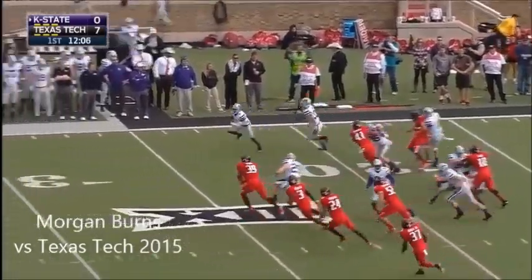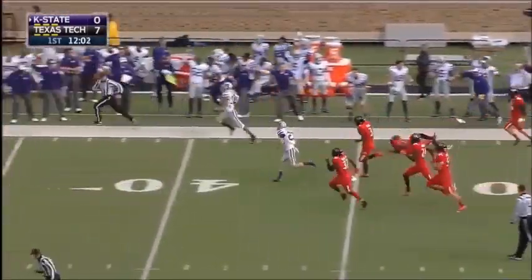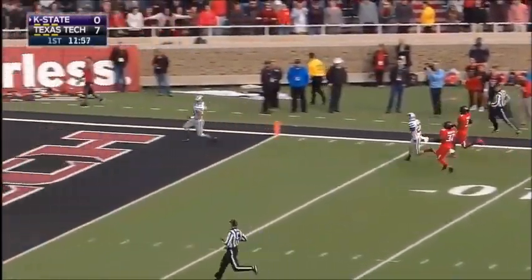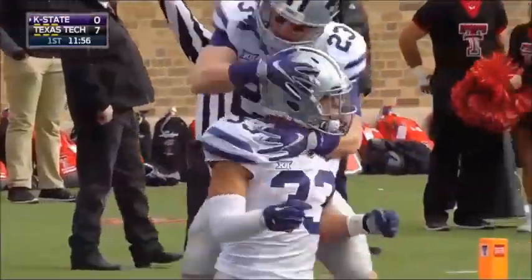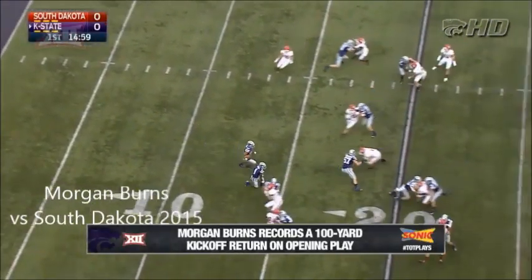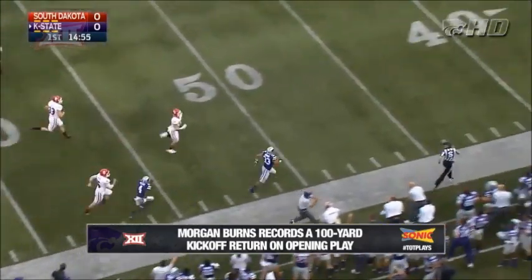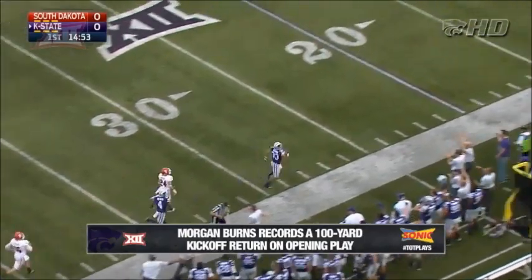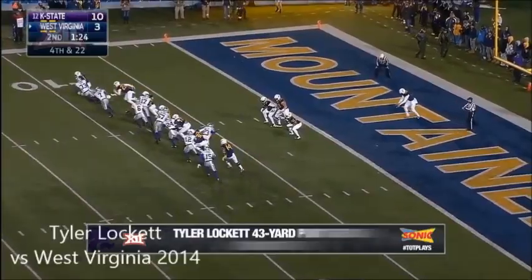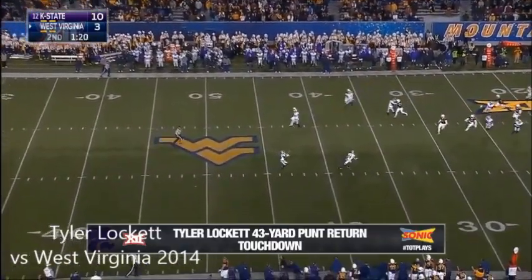This is Burns on the return. Morgan Burns. They do an outstanding job on kickoff returns. This has happened before. It's a touchdown. 93 yards. For a guy like Elijah Lee to get his hand up and bat it down. And it was set up to go a long ways had he been completed.